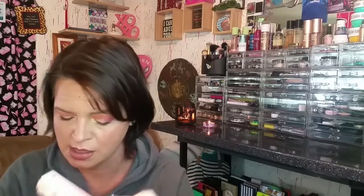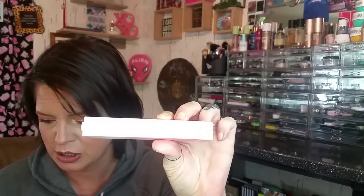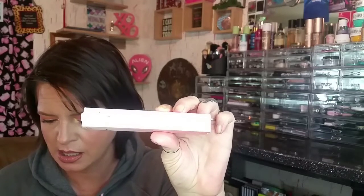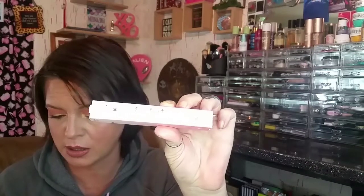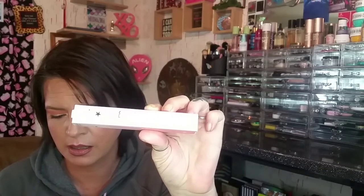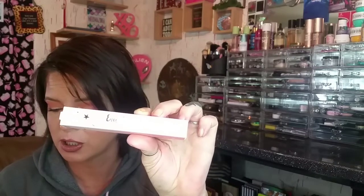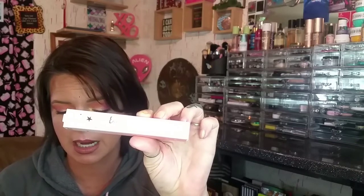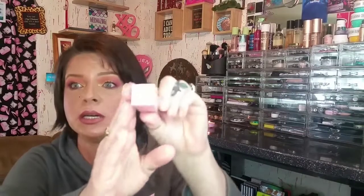The next thing in here is by Ciate London. This is Ciate London Eye Luster Cream Eyeshadow. Your new Ciate London's Eye Luster will help you create long-lasting shimmering eyeshadow looks. The metallic glittery liquid shadow can be swiped on for full coverage luster, blended out for sheer sparkle, or applied over any eyeshadow as a topper. And this retails for $22. I got mine in the color Cupid.